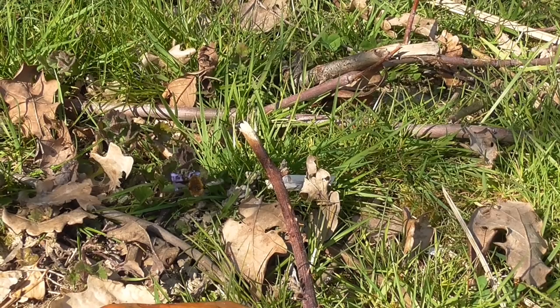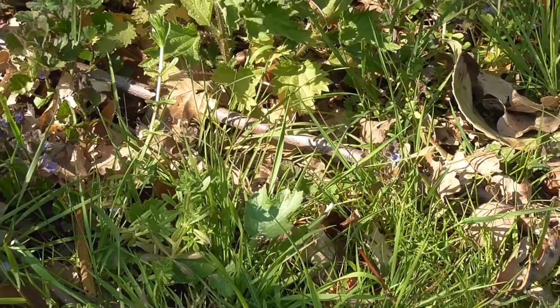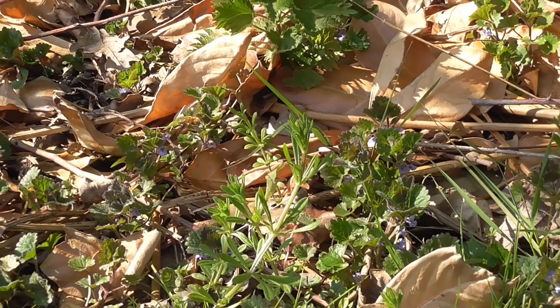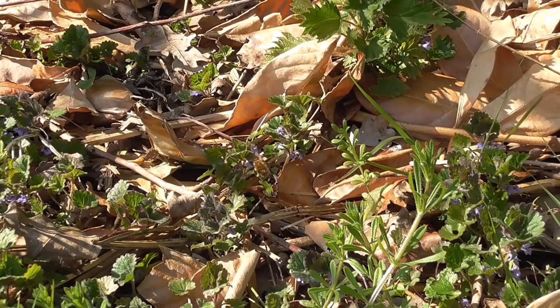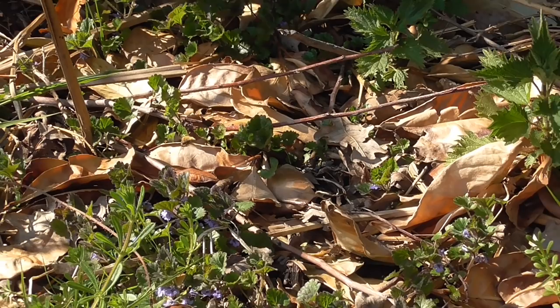This is a ground ivy with a bee fly on it. Gotta love a bee fly. The ground ivy is a member of the mint family. Creeps around in woodland edges, hedgerow bottoms. Coming out of a hedge on the edge of my lawn here. And it's a really good nectar-rich, low-growing plant. Not particularly spectacular, but liked by some of our longer-tongued bees. It's an absolute favourite food of hairy-footed flower bees, amongst others.